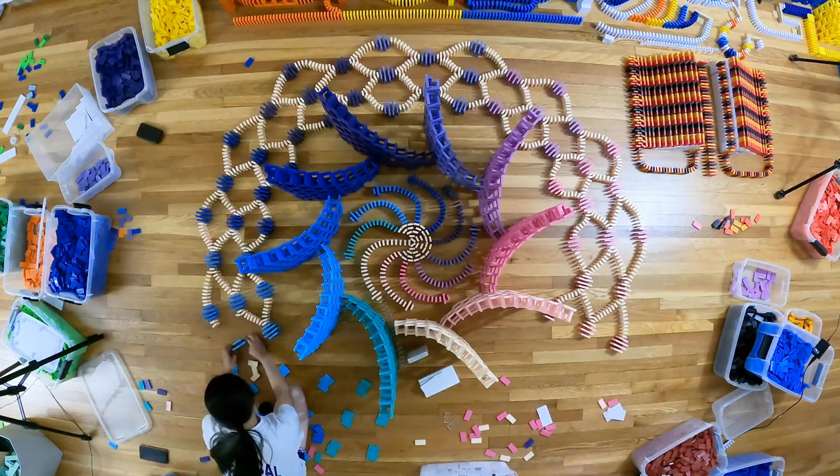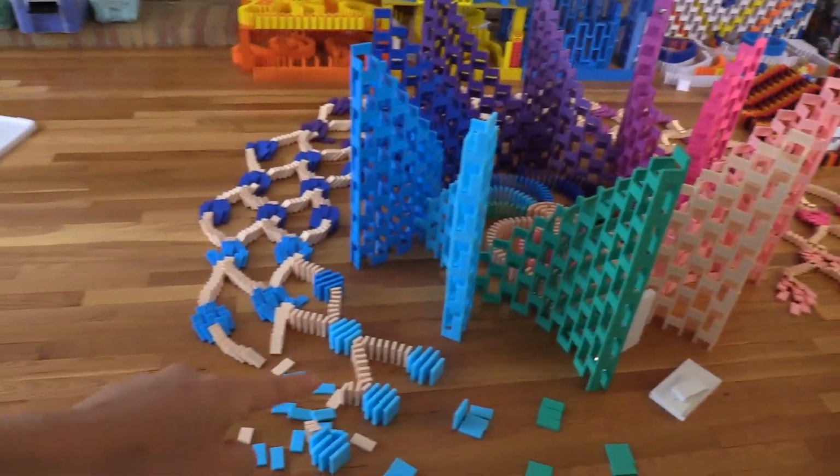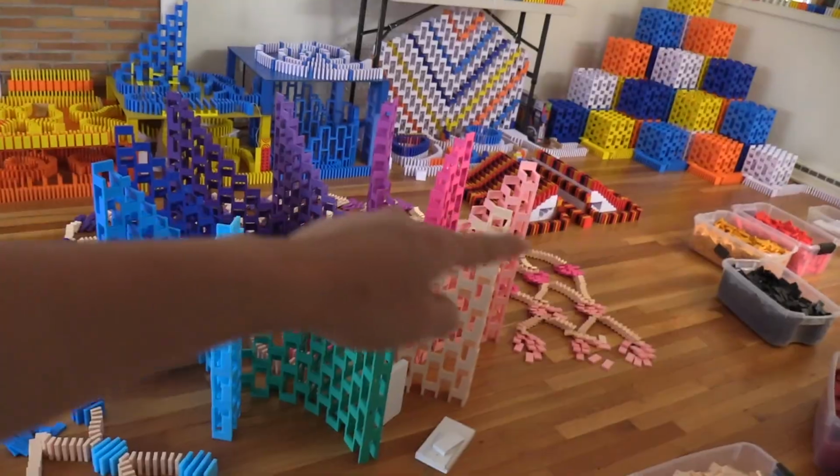It makes it a nice centerpiece. All right, I just had a huge fail. This is the biggest one that we've had in the setup so far. The entire outer ring just fell.